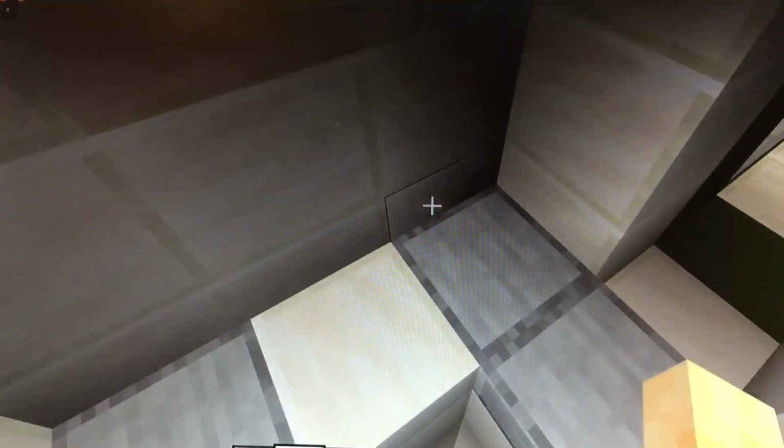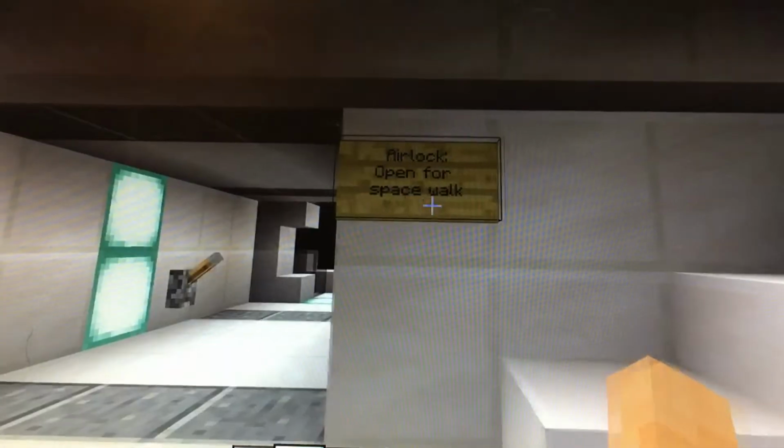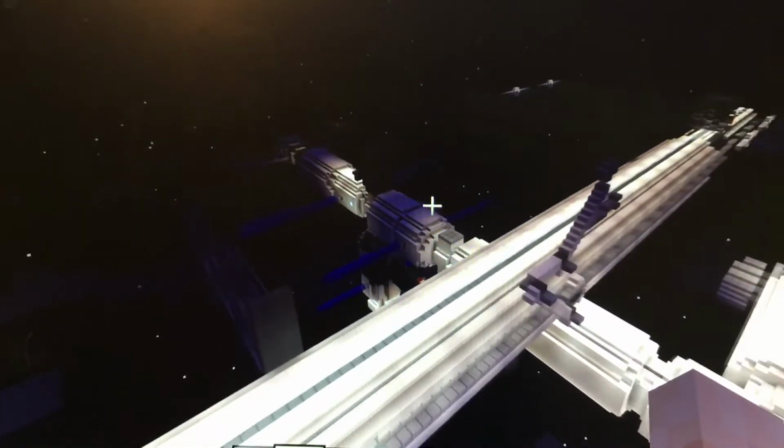What's down here? That's satisfying. I've never known what redstone comparators do, but I know what redstone repeaters do. I'm not that good at redstone. Airlock, open for spacewalk. Ooh. I wanna go out into space. Oh my gosh. How big is the International Space Station? This space station is huge.